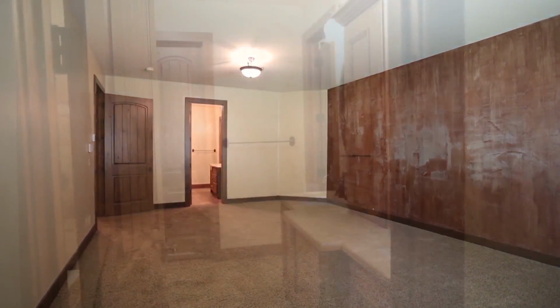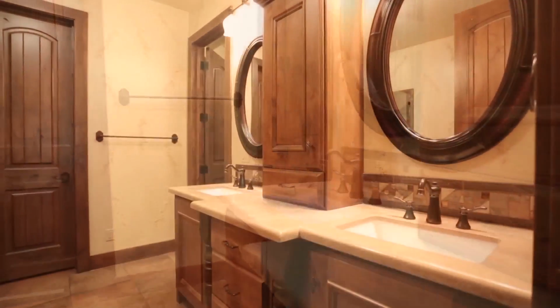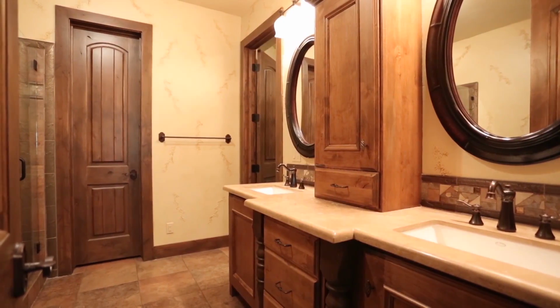They didn't spare any expense again. I love the complement of wood tones as we're moving through this property. There's just a great complement of wood tones throughout this, and it really makes it stand out and very unique.